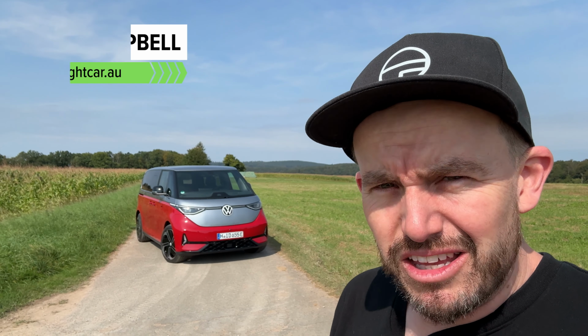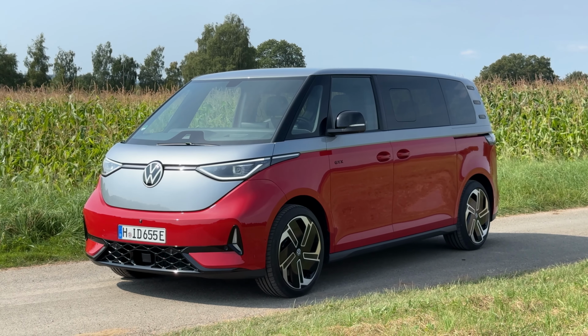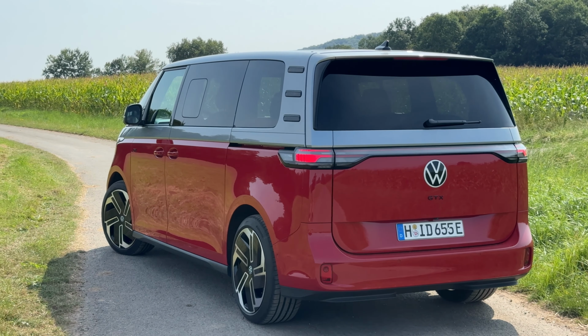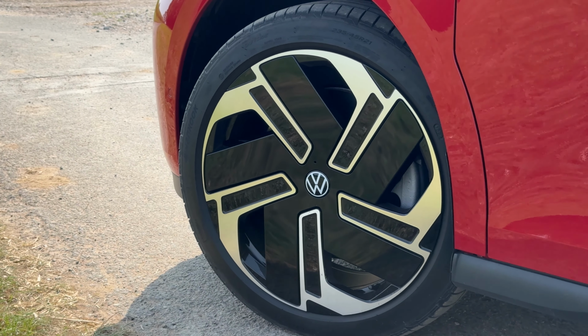Are you the sort of person who's different? Yeah, I know you are. If you're interested in something like this, then you're definitely different. It's a 7-seat, all-wheel drive, fully electric van. That's right. This is the ID Buzz GTX, the range-topping model in the passenger van range of electric vehicles from VW. And this one, well, it's different, all right.